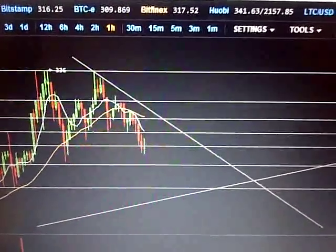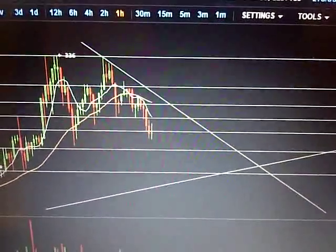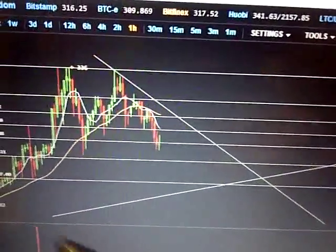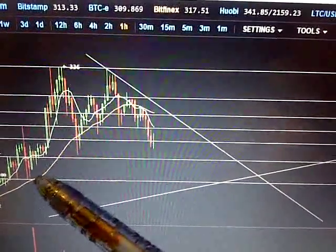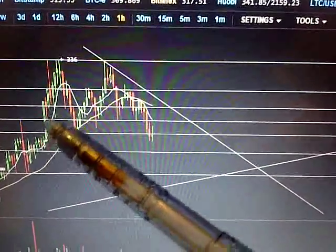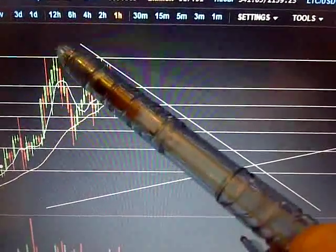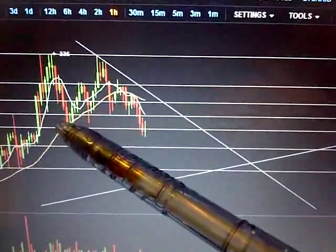So here's the chart analysis. I'm cutting back in, and last I left, I think it was around here somewhere. Anyways, I think I was asleep during this time, or was I awake? I'm not sure.